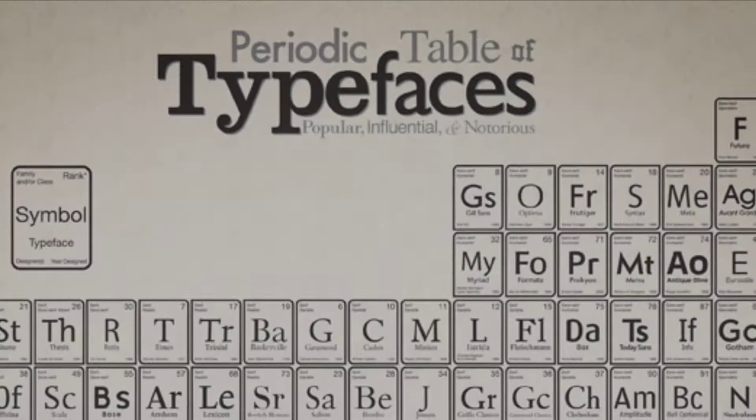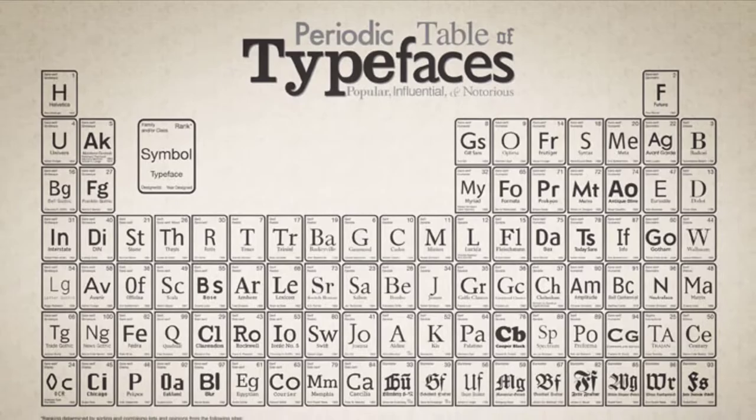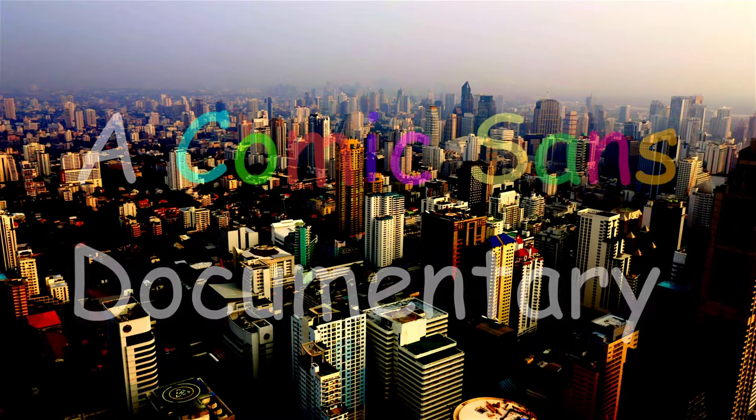A typeface is a set of one or more fonts that share an overall design. While the word font refers to the delivery mechanism of the typeface design itself, these two words are interchangeable with each other in modern usage. And speaking of modern, we are not there yet.